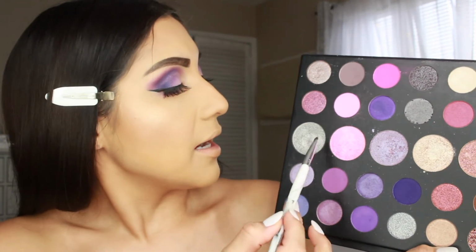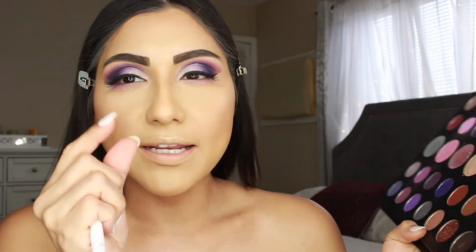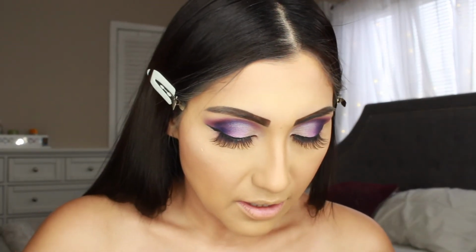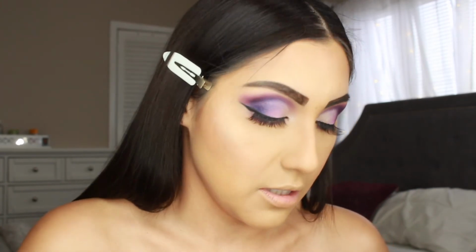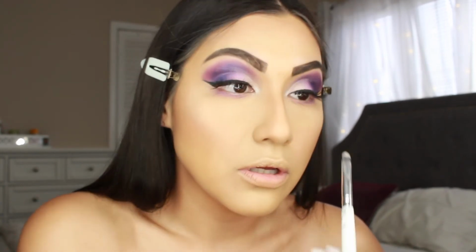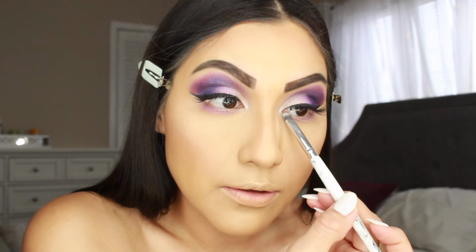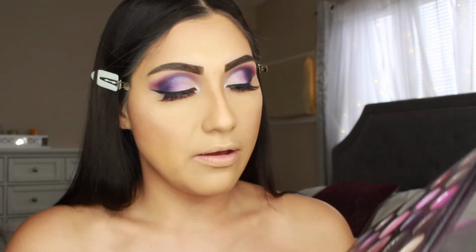And now I'm going to grab this brush from BH Cosmetics. It's the number 6. And I'm going to grab this silvery putty-like consistency shadow from this palette. And I'm going to be applying that right here on the inner corner, just like that. It's nothing like too much like in your face. It's a nice subtle little inner corner highlight. I'm also going to grab this ColourPop E18 brush, and I'm going to grab a little bit of this shimmer shadow here from the palette, and I'm going to run that on the brow bone.